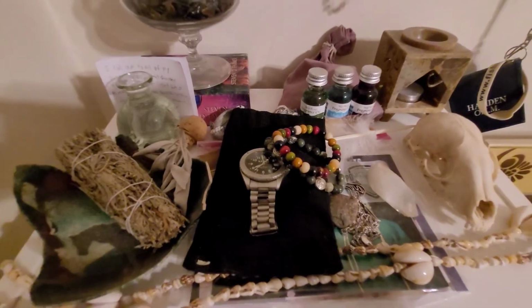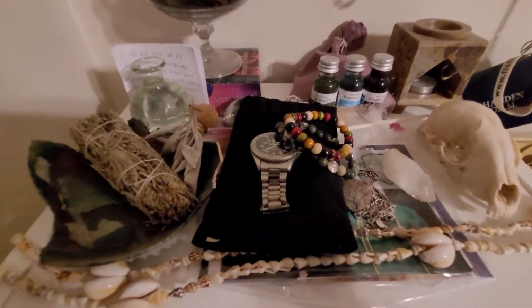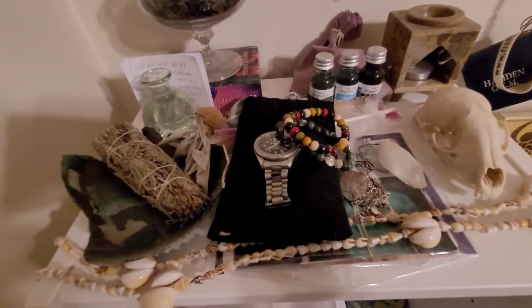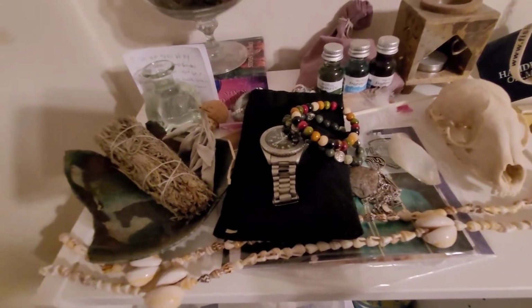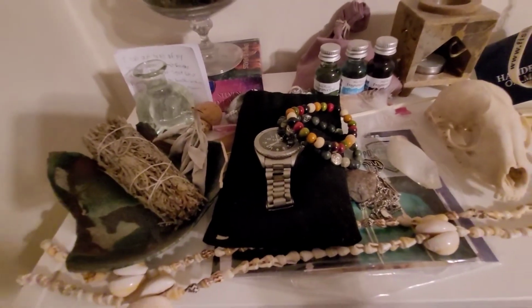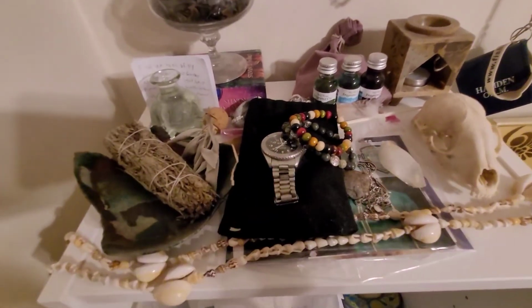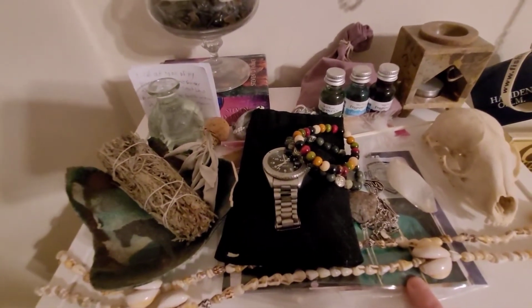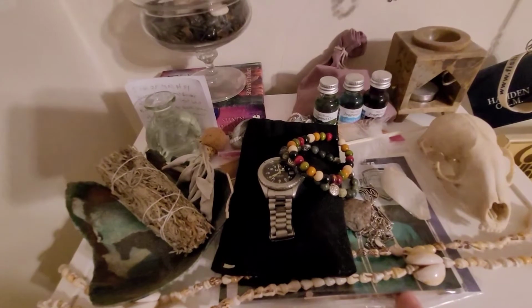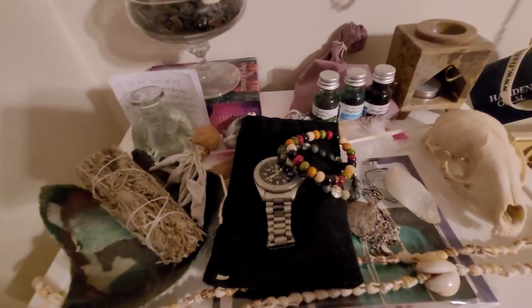Just wanted to show everyone my altar. This is my ancestral altar, slash spirit animal and power animal stuff. It's all cluttered. I know you're supposed to separate them, but I'm not going to be able to until I move, so they're all smushed into one area. Pictures of family members are right here in a bag so they don't get dusty. When I move into my new place, I'll put them up on the wall above it.